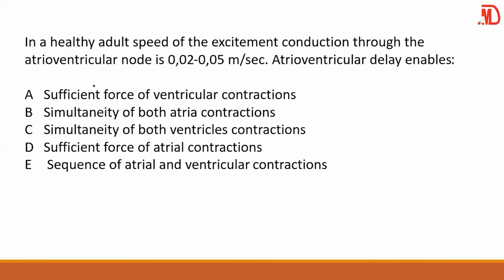Now, in a healthy adult, speed of excitement conduction through the AV node is 0.02 to 0.05 meters per second. Now, AV delay enables what? So again, what is the function of the AV node? I think I've done a good job describing all this blockage and the reason why there's a delay in the AV node. So the AV node is delayed so that the contraction can be effectively distributed on the atrium and then the ventricles.